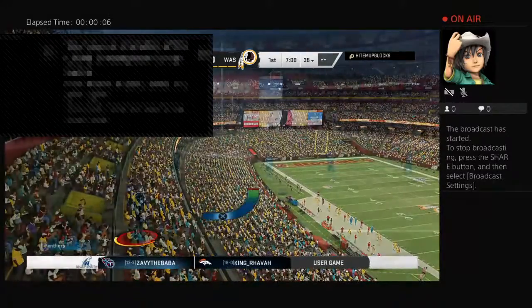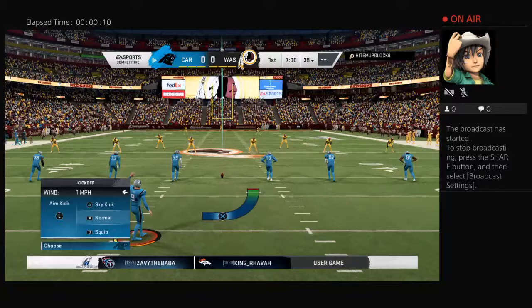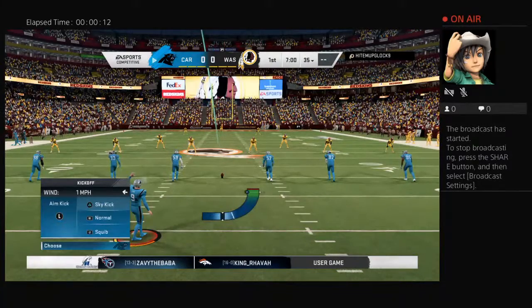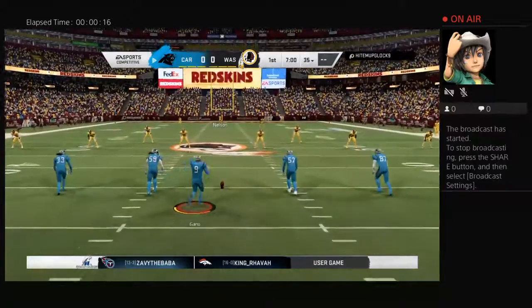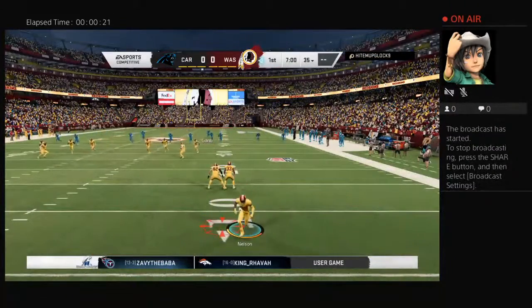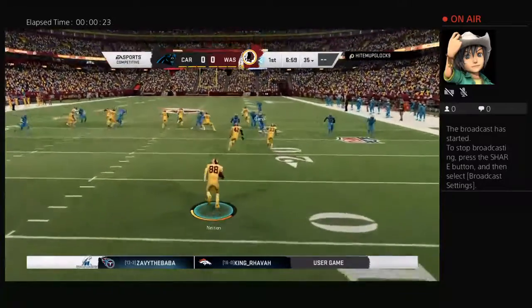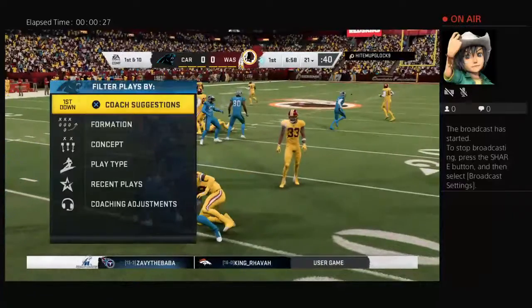This year's Super Bowl, and we've got a classic in store between the Carolina Panthers and the Washington Redskins. The excitement level around here is at a fever pitch as we're underway in the 2020 NFC Championship game. This is fielded at the chalk of the 10, and he'll take it a yard or so past the 20.